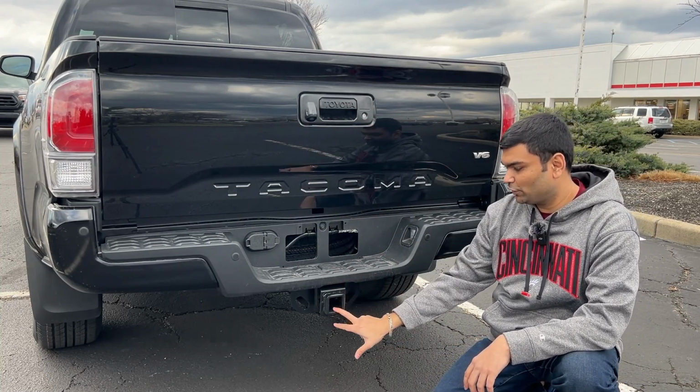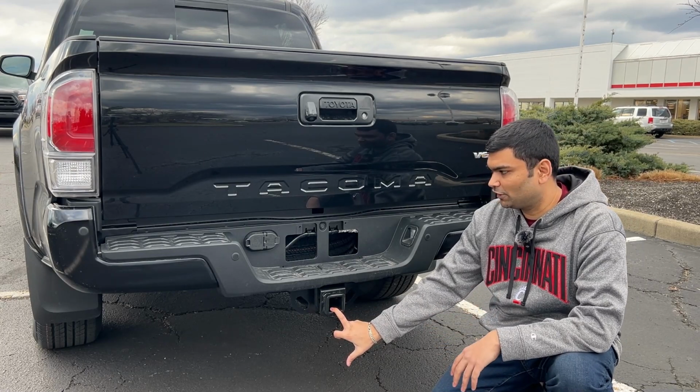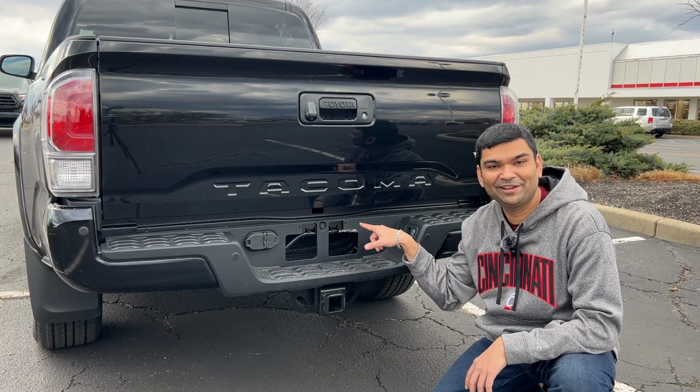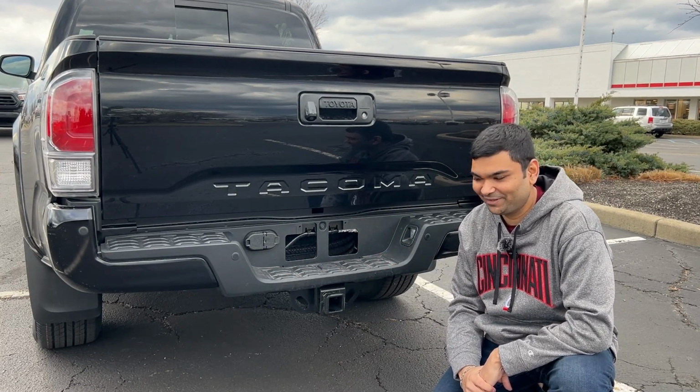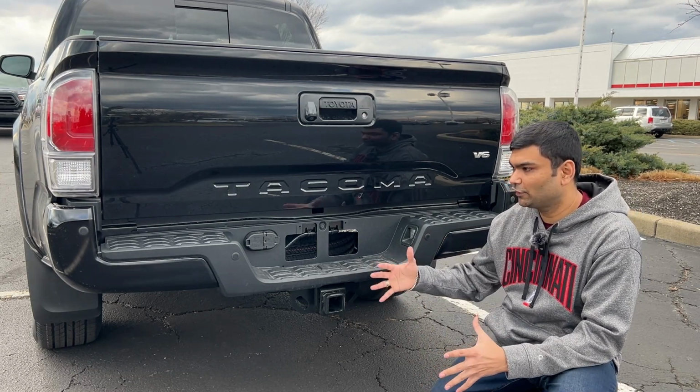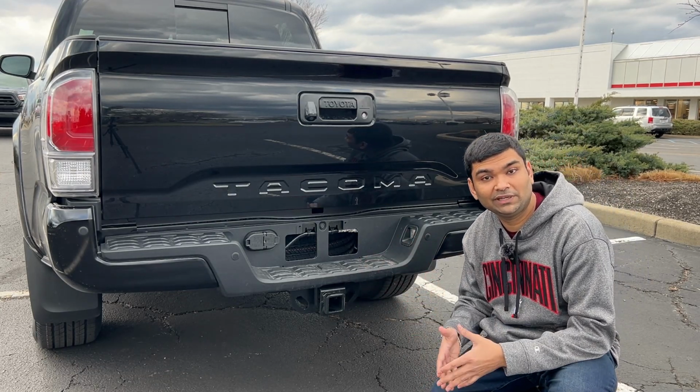And then you also have the trailer tow hitch, which actually is included with this truck, which is really good. And then a very nice detail here, you have 2 lights to actually illuminate your license plate that's back here. It's pretty cool. This truck is also equipped with the rear button style proximity sensors that will actually alert you if you're really getting close to something and you're about to hit it.